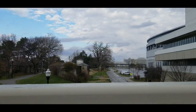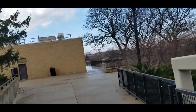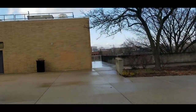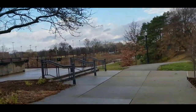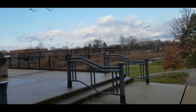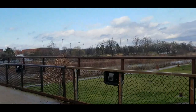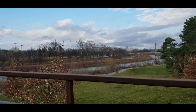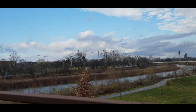So you can see ahead there, off in the distance, is the St. John Arena, which is the old basketball arena that was replaced by the Schottenstein Center in 1998. And there's the Schottenstein Center across the river there. You can see it poking out behind those trees. So that's the newer basketball and hockey arena. And there's a lot of other new athletic facilities to the north of the Value City Arena. But I just wanted to point out here, there is the Olentangy River ahead of us.